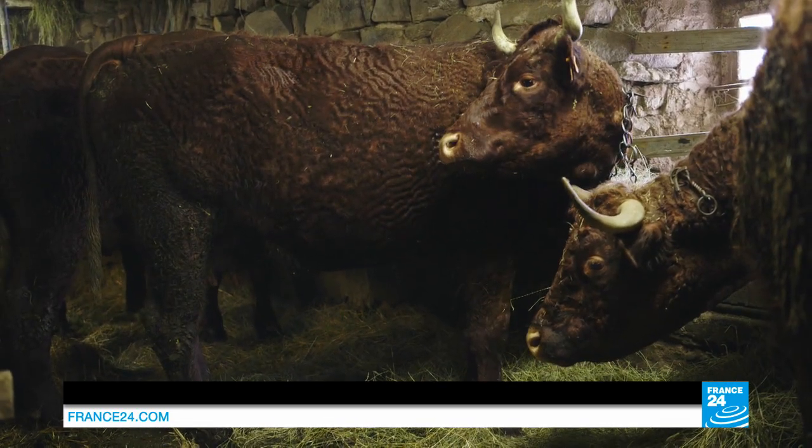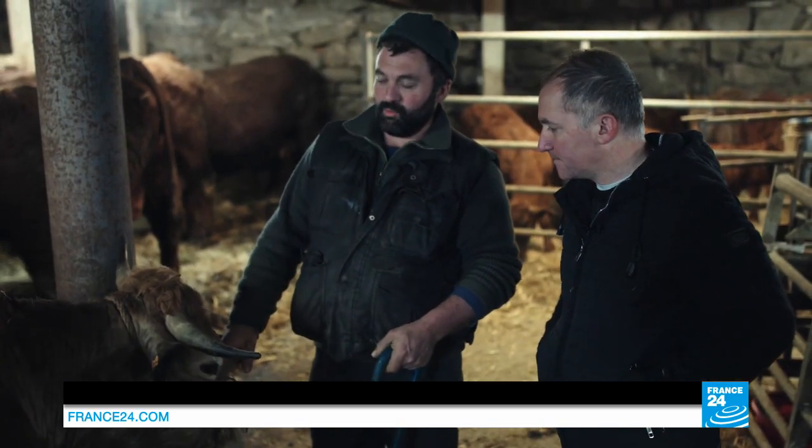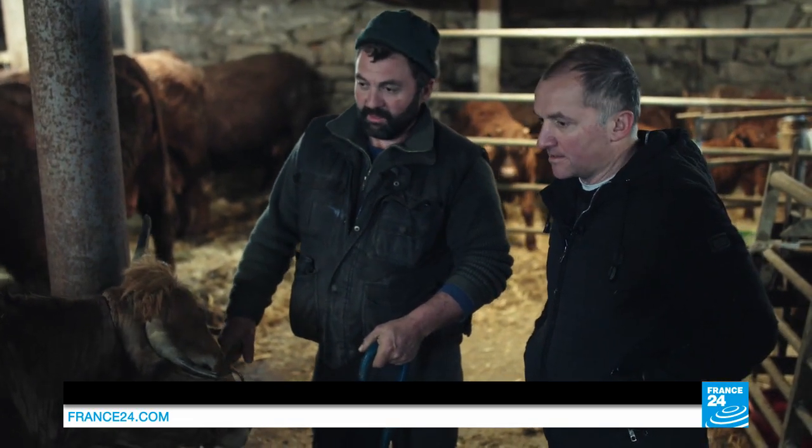It's a much smaller species. Yes, they're small animals. Smaller in size, of course, but when it comes to the quality of meat, it's really delicious.